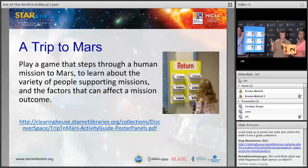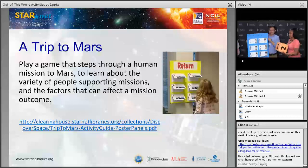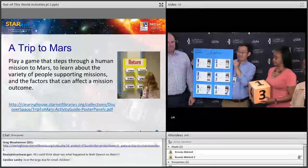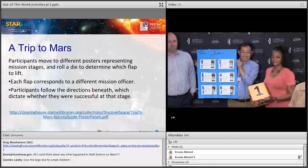And so traveling to Mars, come on in this view, Andy. Traveling to Mars would take, so Steve is holding the poster, and Andy over here is going to be our participant. It takes a variety of stages. It takes numerous steps to get to Mars. And in this game, participants move to different posters.